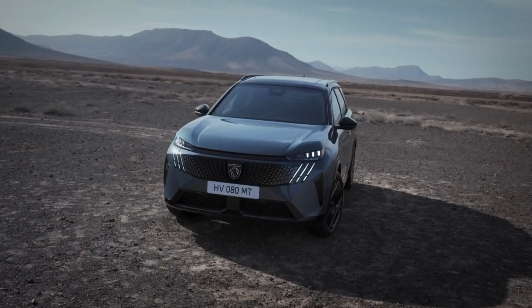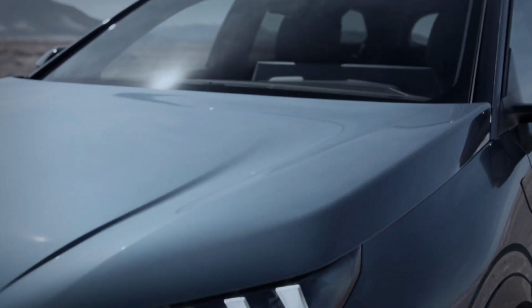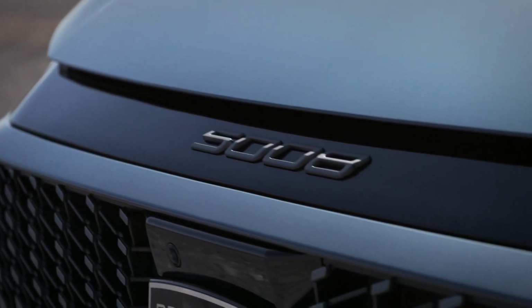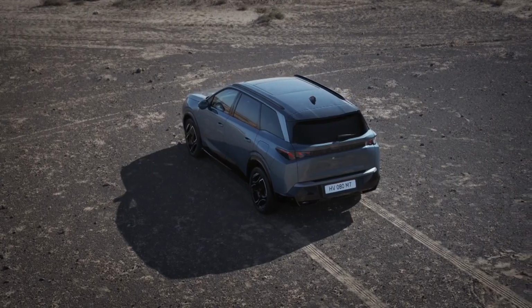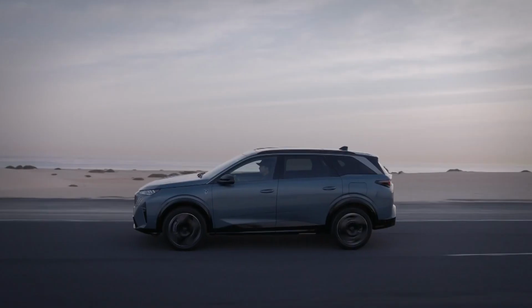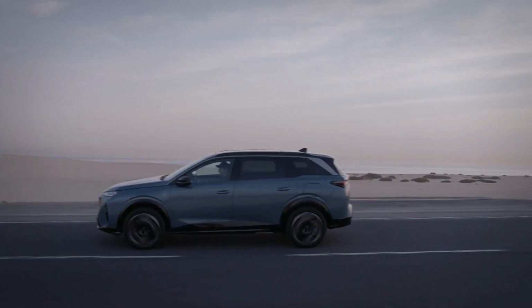Though hindered by its broader looks compared to a modest 208 hatchback, the 5008 is also a good-looking model with its sleek lines and aggressive fascia. In addition, the tall, boxy roofline almost gives the model a premium appeal that will no doubt turn heads when out and about.